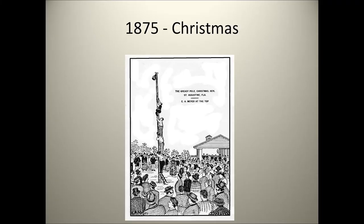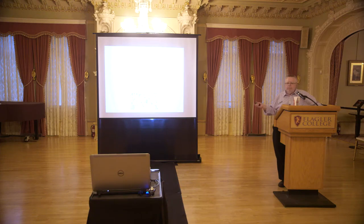So Ernest and a couple of his friends formed a human chain. Ernest was at the top, climbed up, grabbed the ham, and they spent the rest of Christmas Day wandering around. What are we going to do with the ham? Should we eat it? Should we take it home? Should we cut it up? So they finally sold it, grabbed the money, and had a good time. They were about, I think right about that time, 10 or 11.